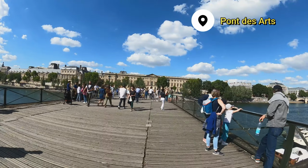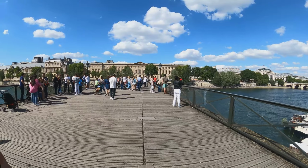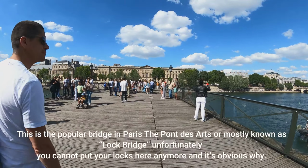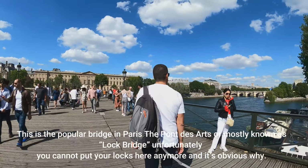Yes, this is what I see. It's glass now, but at least we will see. So we'll just lock it on the other bridge.